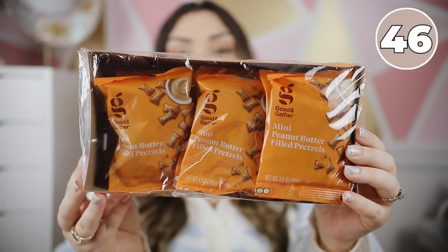Okay, and the last thing that I want to mention for this video is just a few snacky type things that I picked up. So before I had my daughter, I had purchased a bunch of snacks from Target to take to the hospital for while I was in labor, being induced. So one of the snacks I got were these mini peanut butter filled pretzels, and you guys, I am obsessed with these. They are so good. So I actually went back and purchased more.